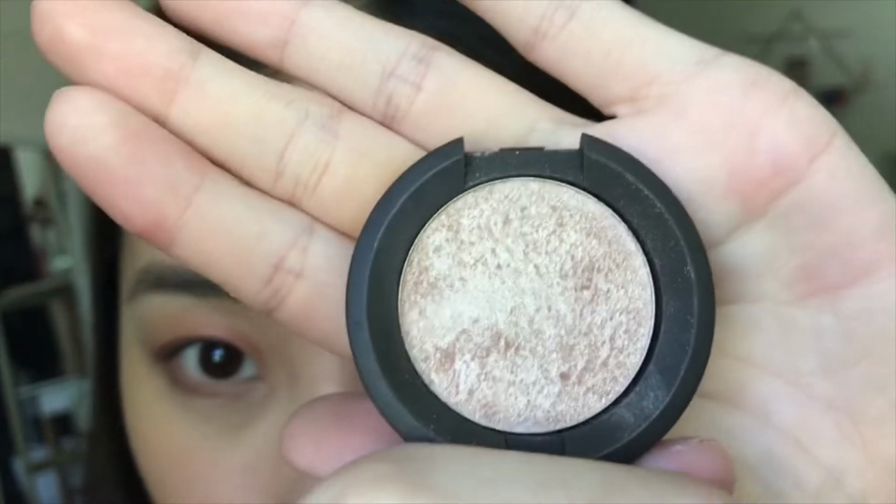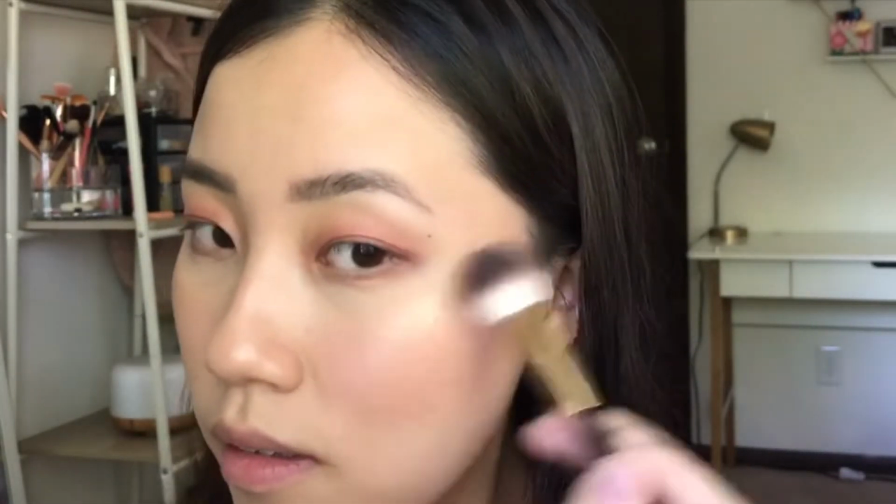Time for highlighter. I'm using Opal by Becca. I'm also using the All Over Blending Brush by Milani. I sweep the highlighter on the high point of my cheeks and I also dust it on my nose. I apply the highlighter underneath my brow bone as well.